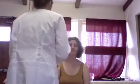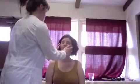I look at the cornea, looking for yellowing and whatnot, and I don't think there's any concerns with your eyes at this point. When I'm doing this, I'm also checking her eyebrows, making sure those are moving appropriately, and her eyelids. Again, no concerns.